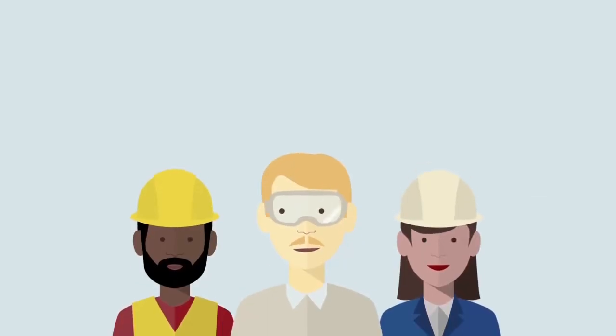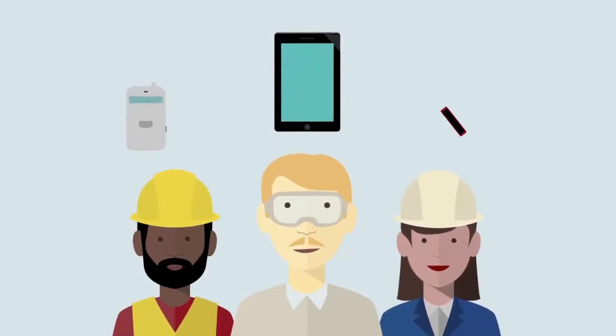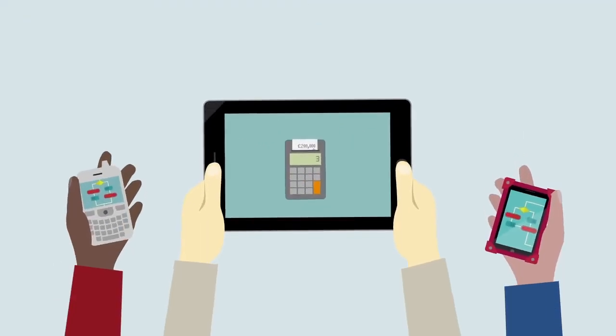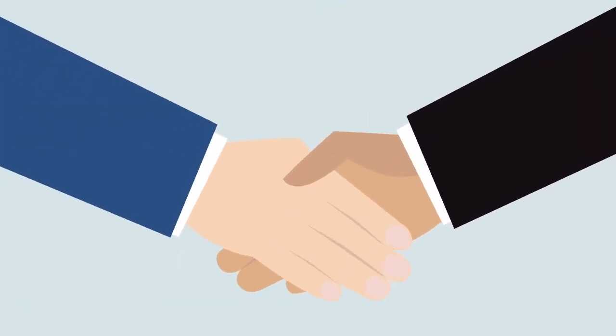Engage the users. Involve your end user in the design process. Give them a choice in device selection and ask them how the new solution could improve their job, and they'll embrace your mobile investment.